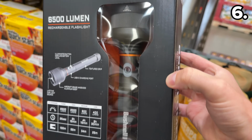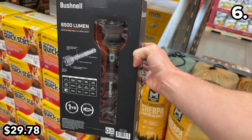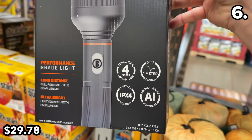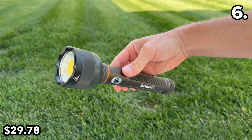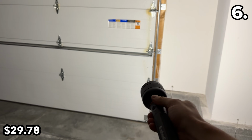Speaking of bright, this insane 6,500 lumen flashlight for 30 bucks had AI printed on the box, which kind of confused me until upon closer inspection, I realized this stands for airport grade aluminum. This felt well made and was very bright.